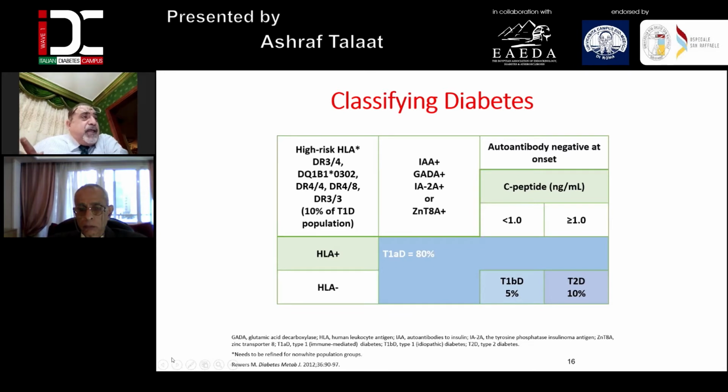This is another classification of diabetes according to the HLA system and according to the positivity or negativity of associated autoantibodies: IAA, GADA, IA-2A, or zinc transporter 8 autoantibodies. This is considered almost autoimmune negative at the onset. We measure the C-peptide, whether it is more than 1 or less than 1, and less than 1 is subcategorized further. These classifications tell us about the abnormalities, which correspond to the severity of the insulin deficiency in secretion from the pancreas.